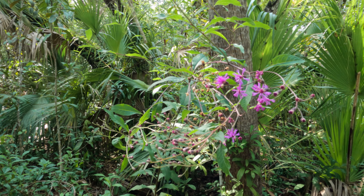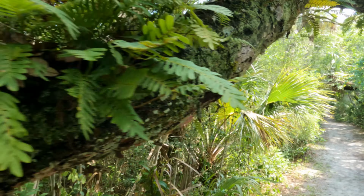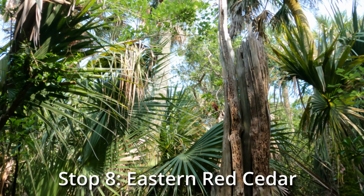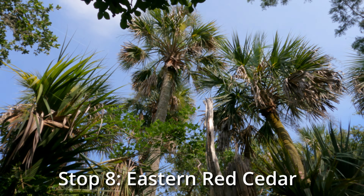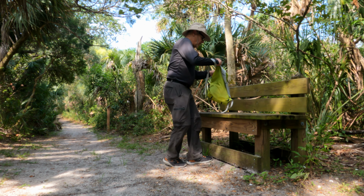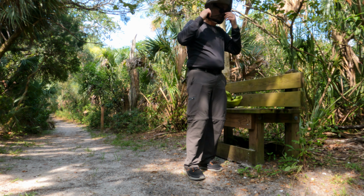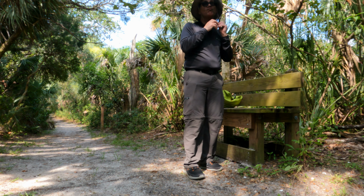So one of the things I read was that this trail could be buggy. I agree. There's no wind, so it doesn't keep the mosquitoes away. So I have to keep moving or I'll get bit. Alright, well, it may not be pretty, but it's necessary. Man, the mosquitoes are killer out here.